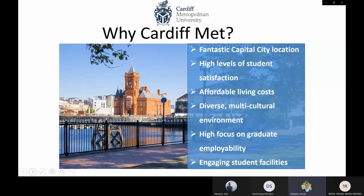So Cardiff Met is a fantastic capital location, as you can see there, with high levels of student satisfaction. Now, you may have been involved in some surveys already, in terms of your satisfaction in studying the program, and this goes across not only Cardiff Met students, but also across the UK. And Cardiff Met retains a higher level than the UK average for student satisfaction. Cardiff is also one of the most affordable student capital cities in the UK, and was voted as the most affordable student city for students.